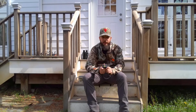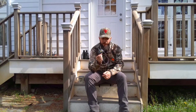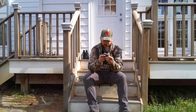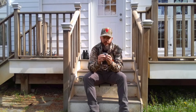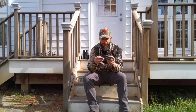All right, here we go, guys. This is the next thing on the list, and it's a good quality headlamp. So this is a Black Diamond, and this headlamp was a gift. It has red, green, and white lights, and I tend to run red, not because I'm afraid of the game seeing it, but because it's easier for my eyes to readjust. And just a good quality. So this has a lock on it. The reason you want a lock is because when you throw this in your pocket or whatever, you don't want it to come on and kill your batteries.